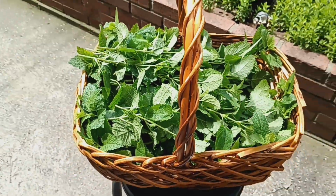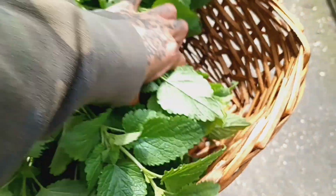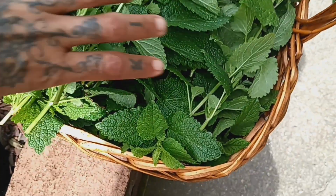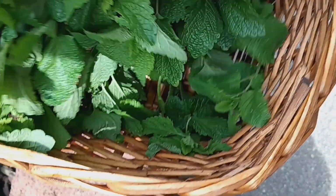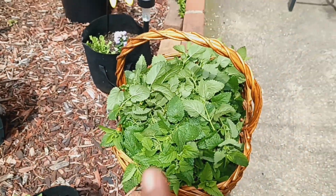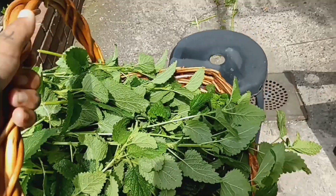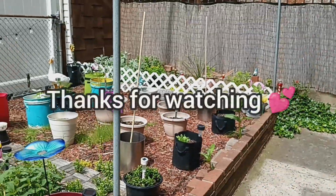So this is the harvest. So this is a basket full of lemon balm. Literally full of lemon balm. So my sister is gonna have enough lemon balm for the whole year. It's sad to have cut it down, but it's for the greater good of the plant. All right, so now I'm gonna put this here. And I'm going to get the hose and I'm going to water everything.